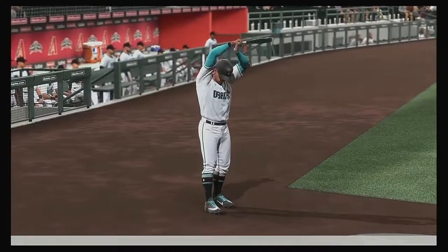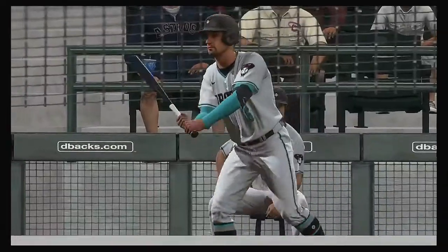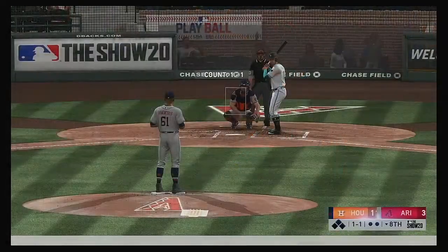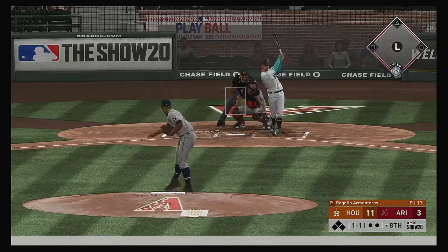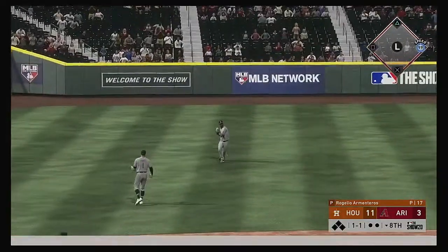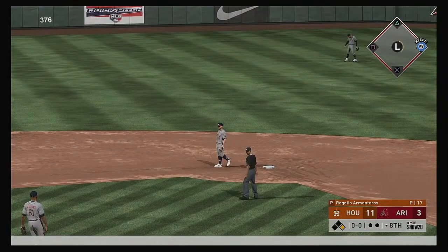Tim LoCastro will try and get his club back into it here as he'll pinch hit to lead off the home half of the eighth. On the ground to third. And that'll be a base hit, so it's a pinch hit single here to get him started in the home half of inning number eight.